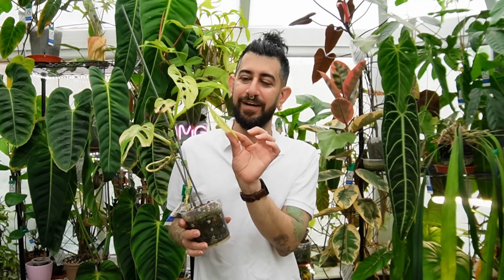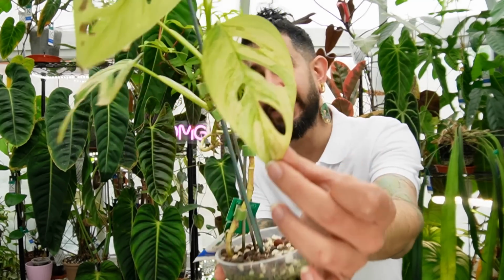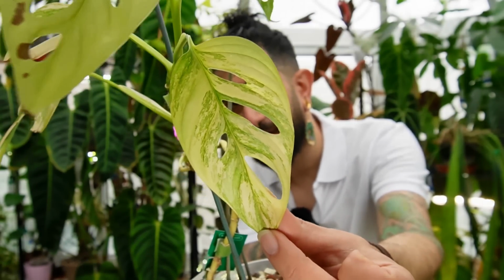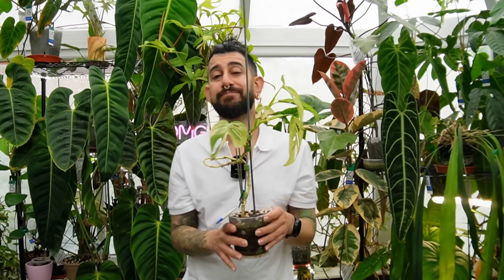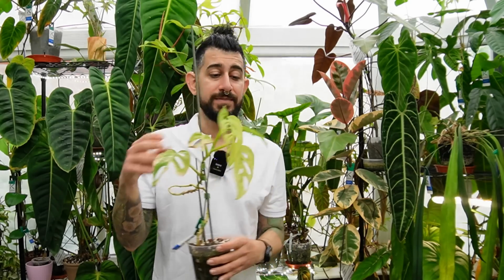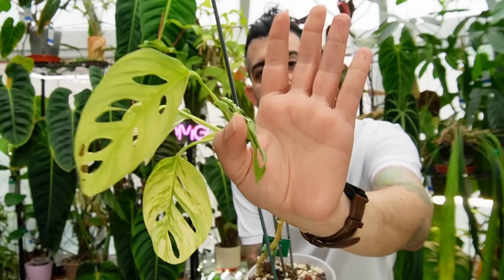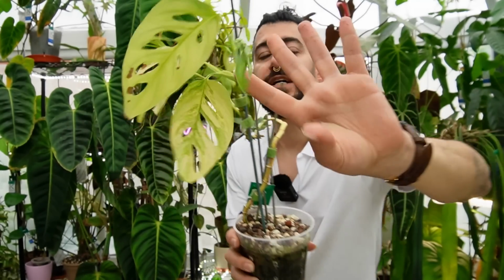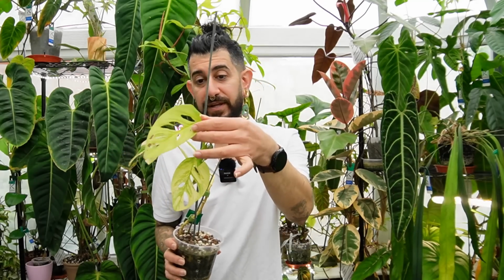But I had to leave it last because that leaf right there is beautiful. There's a lot of the Aurea and not very much green. The thing I will say about this is I think it's a Polaroid variegation, if I'm not mistaken, where it comes in all green. You might be able to notice that from that newest leaf. It kind of looks all green, but it doesn't mean it's going to be all green. It probably means it's going to have some variegation.